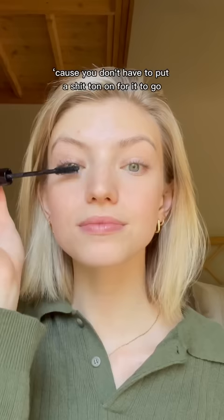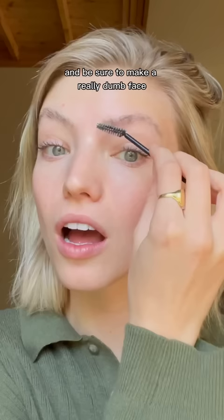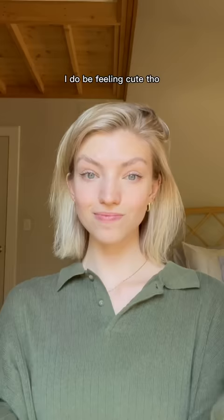I like this one, cause you don't have to put a shit ton on for it to go woo to your eyelashes. I have one really fucking annoying eyebrow, so this shit works for me. Yes, bitch, get it in there. And be sure to make a really dumb face while you're doing this. It's a really important part of it. I do be feeling cute, though.